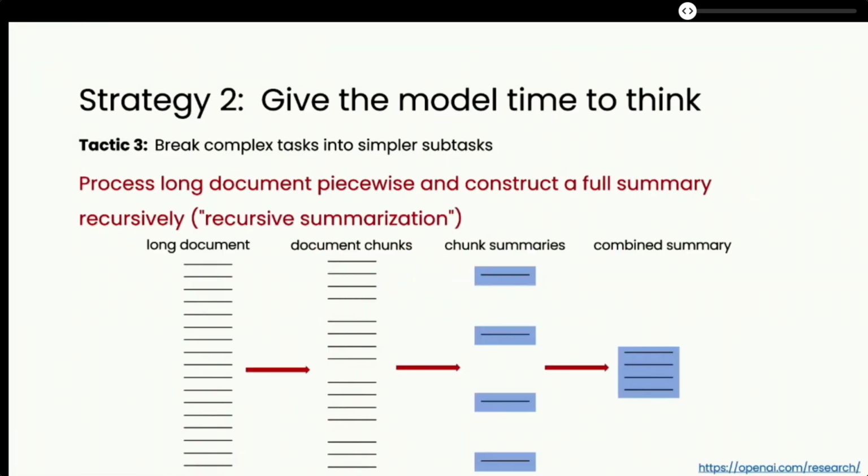The next method is to process long documents piecewise and construct a full summary recursively. Since models have a fixed context length, you can't always summarize a very long article. So what you could do is break a longer article into smaller chunks and do a task on each chunk, and then at the end combine them, or use another call to the model to combine them for you.